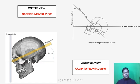Now look at these two types of X-ray. Waters view, also known as occipitomental view. Important, asked in the exam. What is the Caldwell view? It is the occipitofrontal view. So Caldwell view is a better view for the frontal sinus, whereas the Waters view is a better view for the maxillary sinus. These are the projections, how we project the X-ray beam.